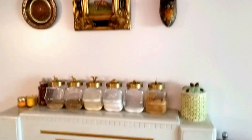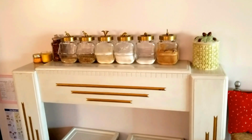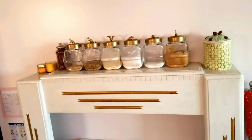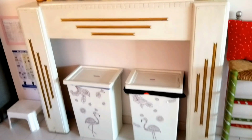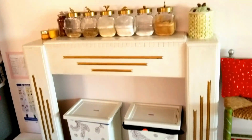Over here is some more trash to treasure finds. This was just a fireplace frontage that was in the garbage, and I brought it home, and it kind of fits here perfectly with the recycling and the trash underneath it.